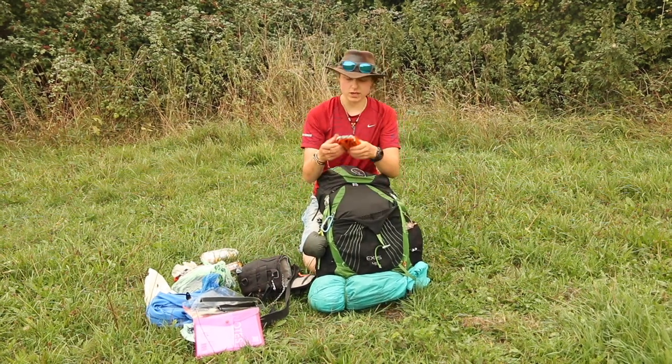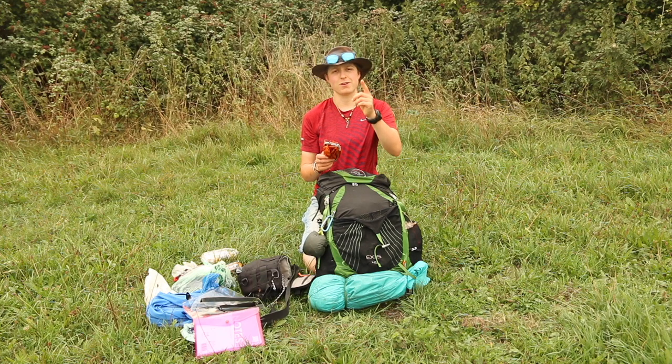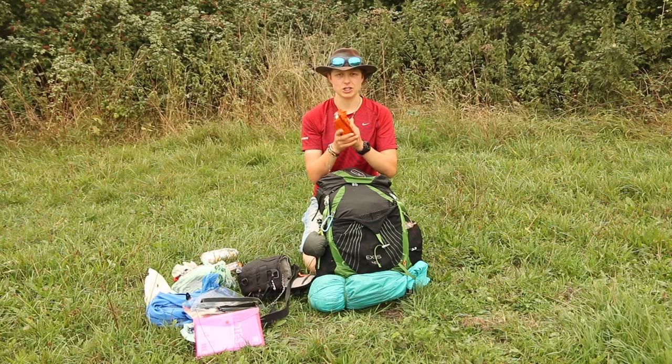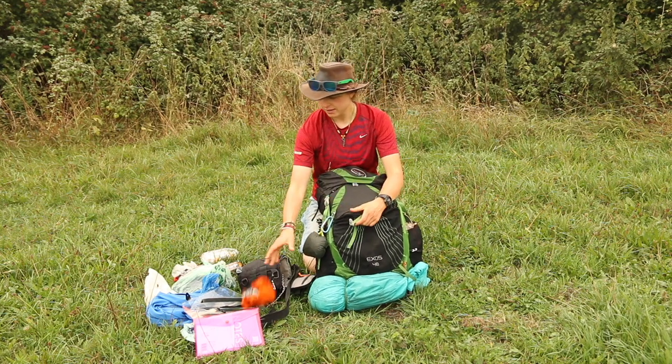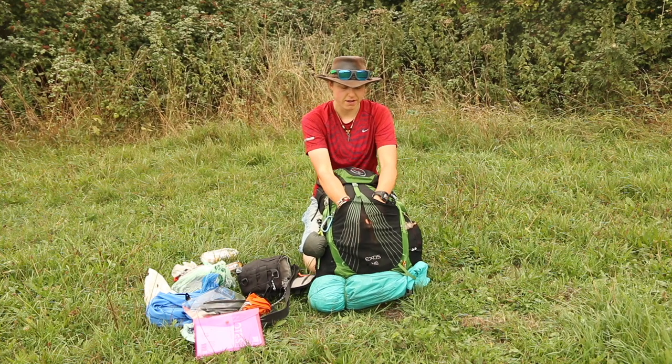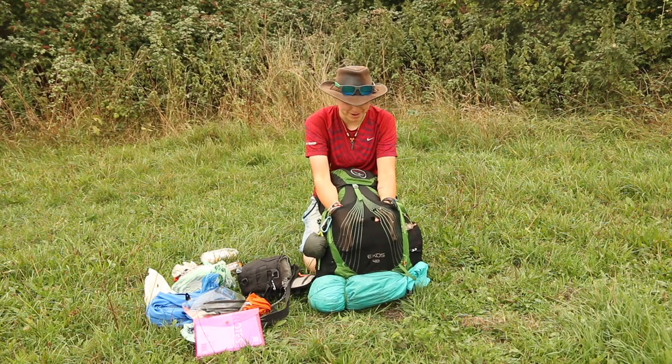And the last thing I've got is this empty dry bag, which I put the microphone in, which is my VideoMic Pro that I'm filming on now. I put that in here just to keep that nice and protected. So that's everything in the top and the front pocket. You can see this is a nice stretchy mesh pocket. Very helpful for me to ram stuff in there.